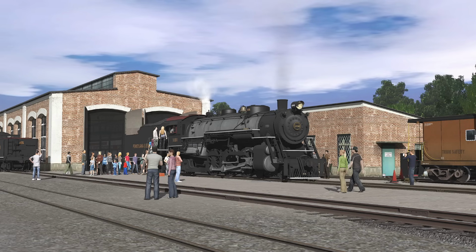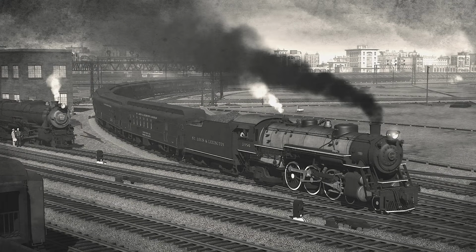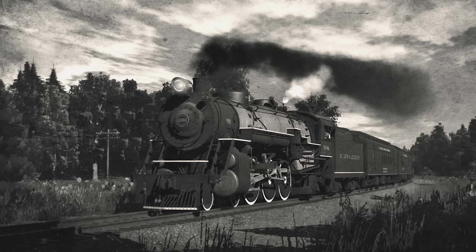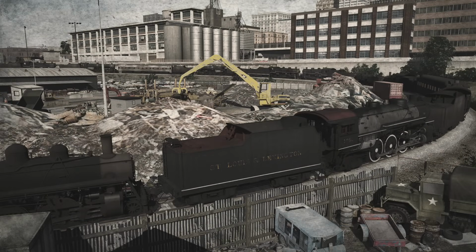Built in 1929, the 1086 was the only locomotive of her class delivered to the railroad, and was also the largest and heaviest locomotive on the railroad's roster. She was used extensively in heavy passenger train service until being sidelined in 1951. The engine was stored serviceable until August 1954, when she was finally retired and eventually sold for scrap to Baker Iron and Metal.